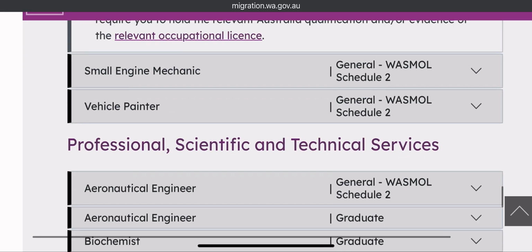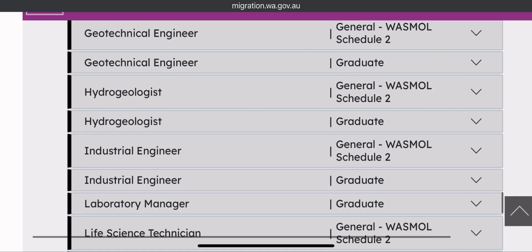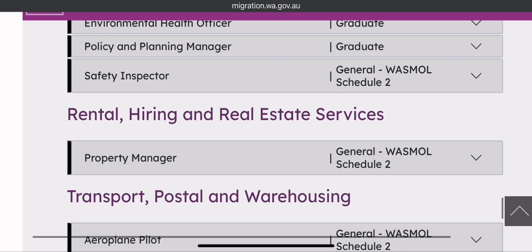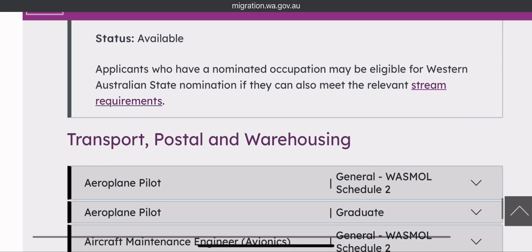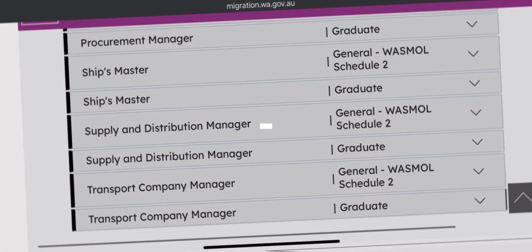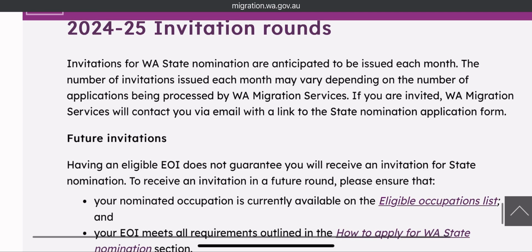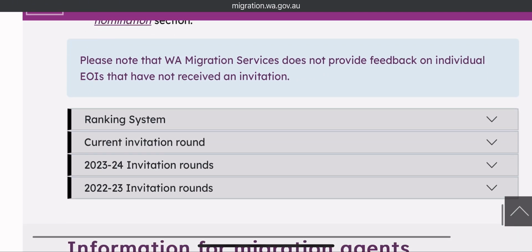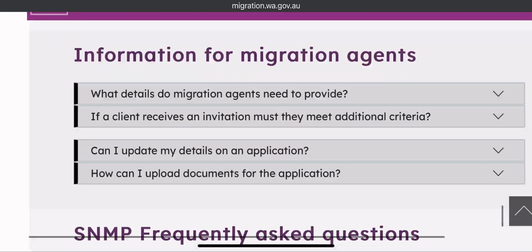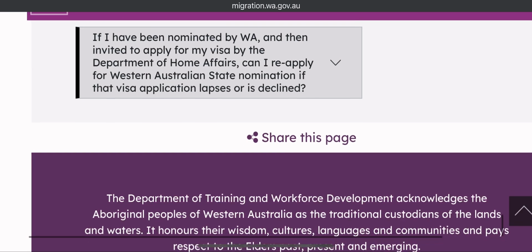You click on it, and it will give you all the information you need. There are a lot of occupations and they are categorized in sections. Like you see healthcare and social assistance, you will see hospitality and tourism, you will see information, media and communication, then you see manufacturing, mining, and other services. And this one is frequently asked questions. Check it out also. That brings us to the end of this video.